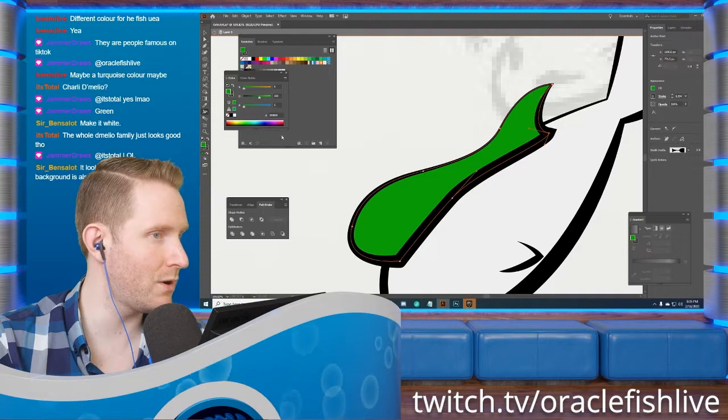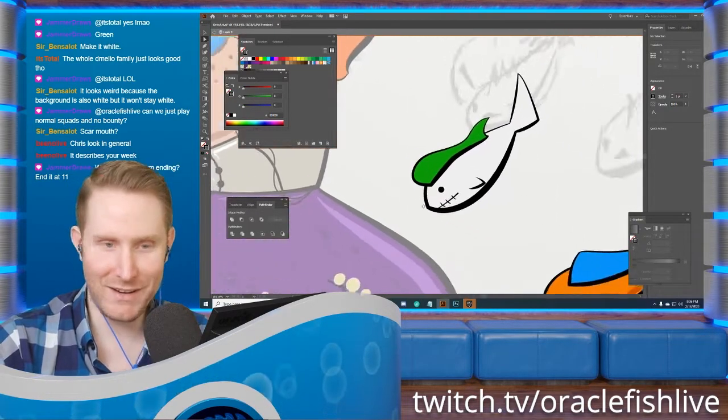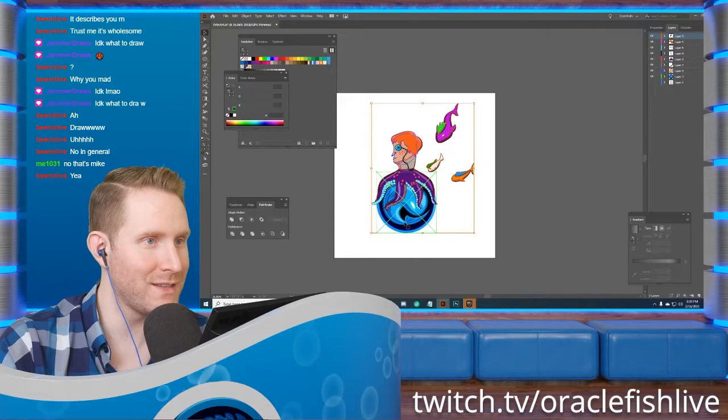Okay, here's your Joker fish Benz-a-lot since you asked for it and you've been here helping the whole time. I think that'll work. Let's make his mouth a little bit more curved though. Want to know how I got these? Stitches. Let's move all this stuff like here.